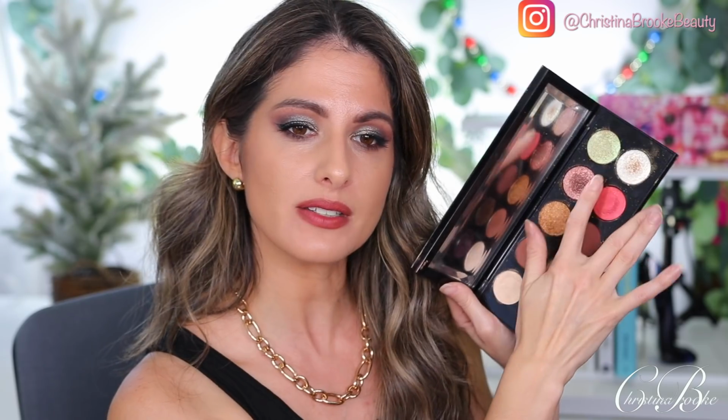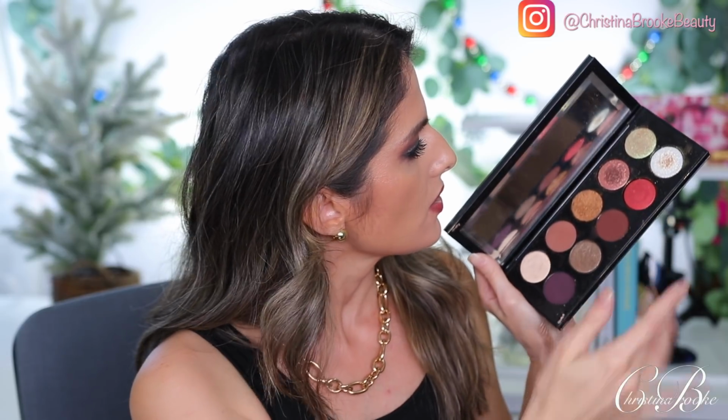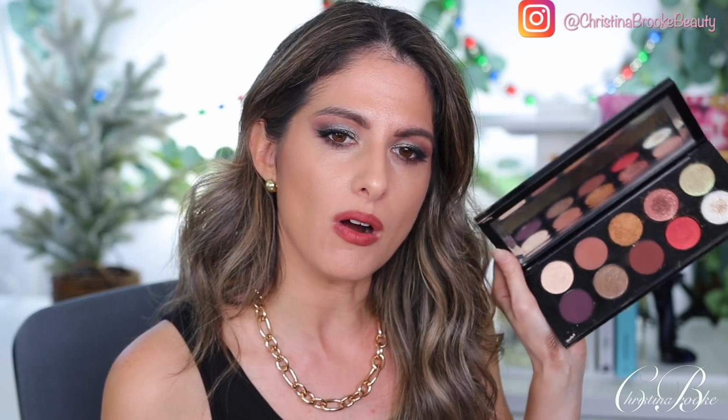You know what I mean? If you guys can see, there's a darkness happening in the center. I thought maybe it was another shadow in there, but it's not coming off, it's just staying there. So it's almost like it's starting to get a little harder panned. Do you guys have any motherships where the glitters are starting to get a little harder panned?